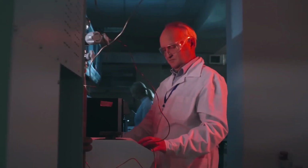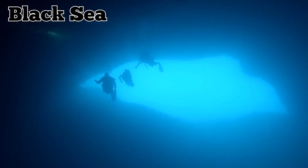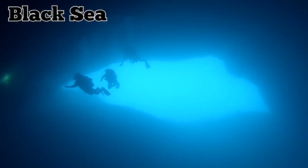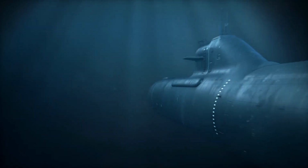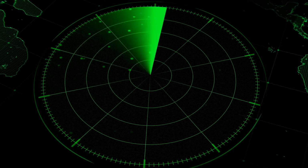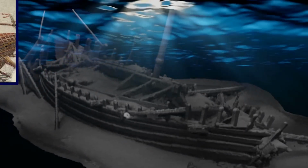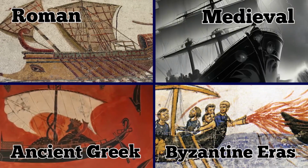That's exactly what happened to a team of sailors and scientists who were exploring the floor of the Black Sea for clues about how ancient humans adapted to rising sea levels. They were using sonar and underwater robots to map the seabed and collect samples, but they also stumbled upon something unexpected. 41 shipwrecks from different cultures from the Roman, medieval, ancient Greek, and Byzantine eras.